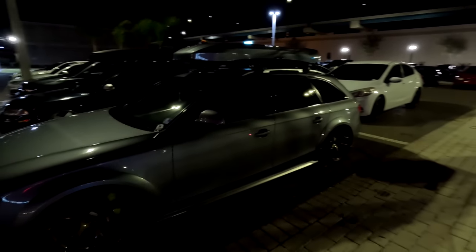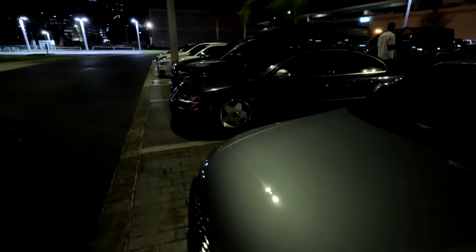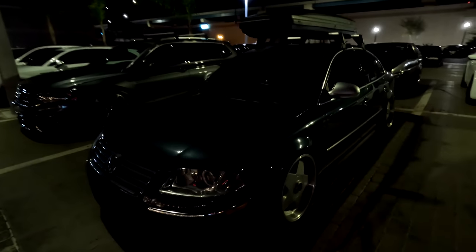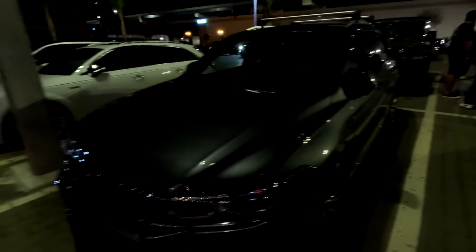I love this wagon, and I love his Porsche brakes. I need some for my car. Danny brought out the Passats. This one's 1.8T four motion on air, on the Morbitz. Super cool car. Always love this. I want these wheels because they're sick in 21s.